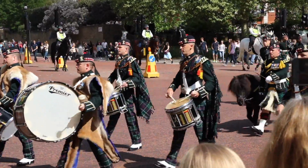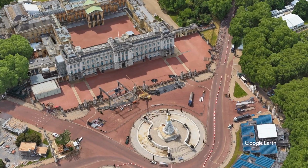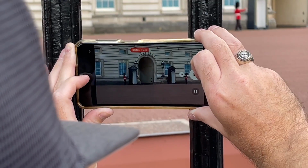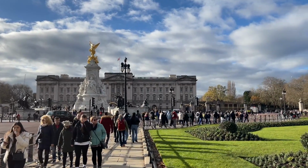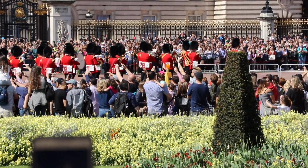Arrive early, an hour or more, to claim a prize spot by the gate. The actual guard change happens inside the forecourt. If you can't snag a spot by the gate, no worries. Just walk up. You'll easily see and hear why London is a spectacular destination.